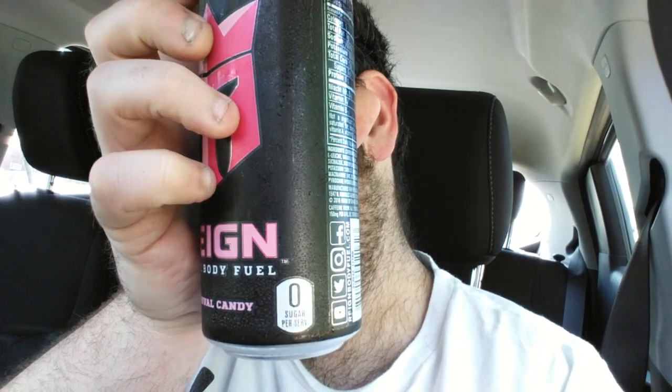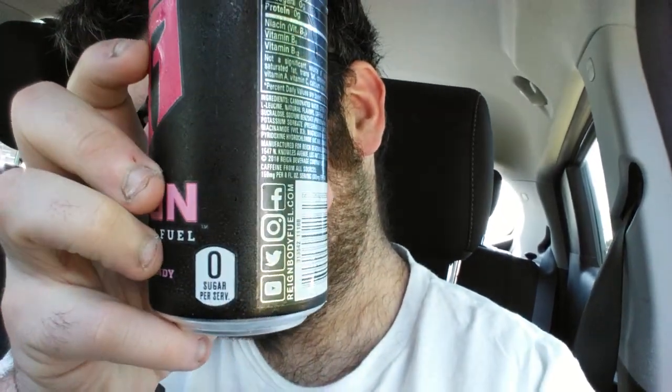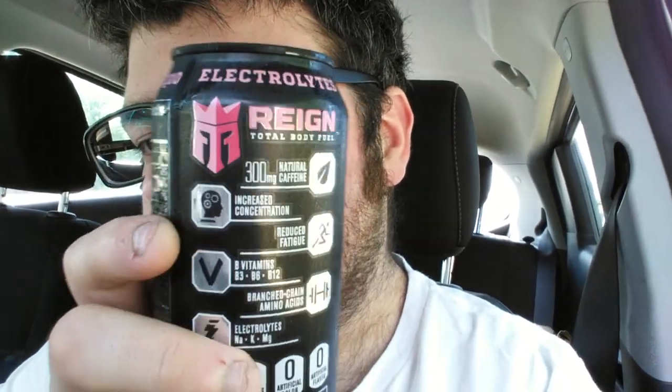This is one of the main cans that Bang is using in their lawsuit, because this one's really similar to their cotton candy. Design wise anyway. I haven't tried it yet, so I don't know if flavor wise it's very similar. It probably is. But Monster owns the Rain Body Fuel company, because they set it up, and Coke owns a part of Monster, so you could basically say this is a Coke's drink too. But I'll let you see the can.